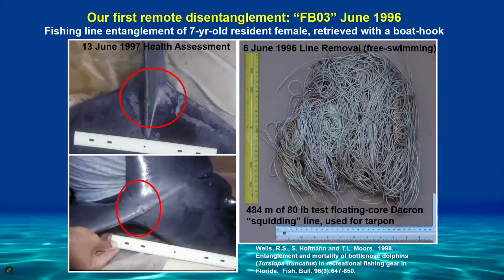Our first remote disentanglement was in June of 1996. There was a dolphin that was trailing 484 meters of 80-pound test floating Cordacron squidding line in a number of balls trailing behind it, acting as a sea anchor. We were able to use a boat hook to get a hold of this 7-year-old female dolphin by pulling on the line, pulling it up next to the boat and cutting the line away by hand.